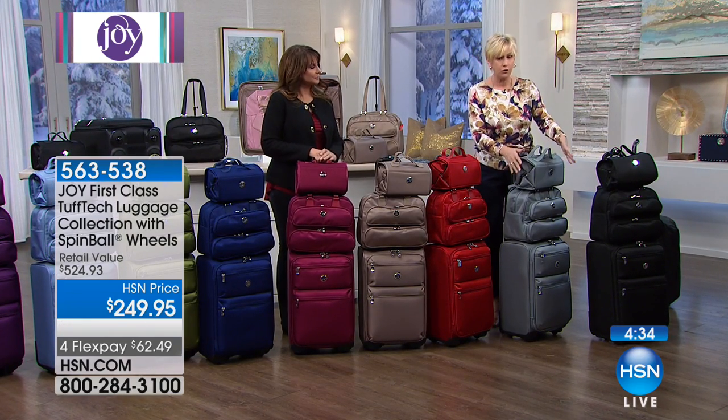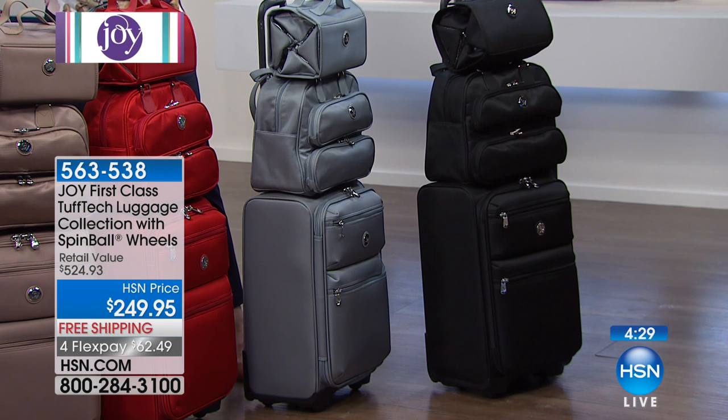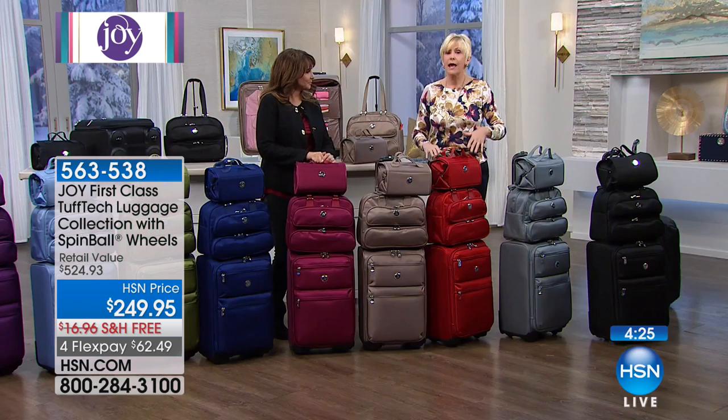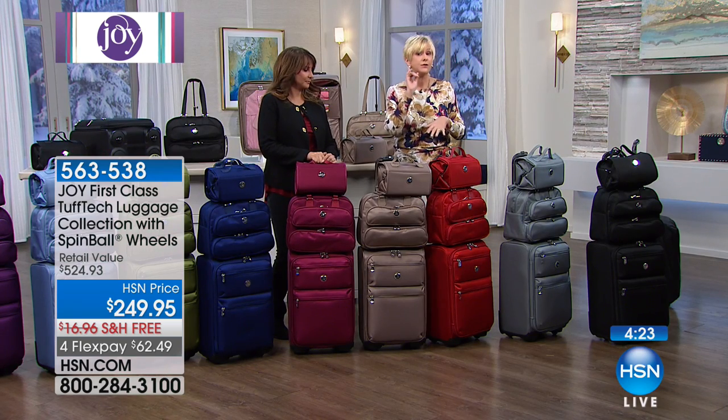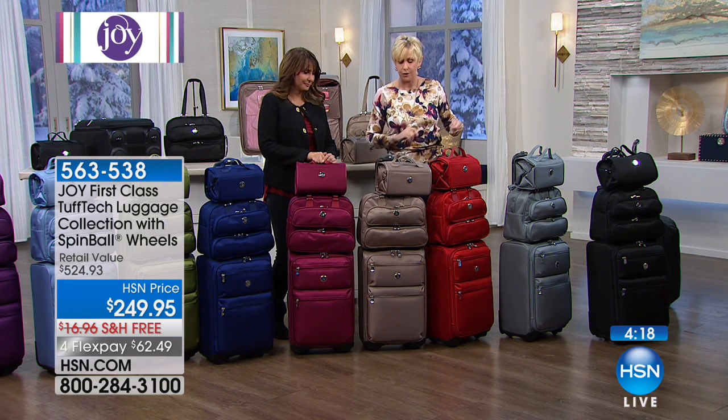This is the platinum, a gorgeous shade of silver, all with real Saffiano leather trim, everybody. So this is the real deal. 30 left in the red. The red, gorgeous classic. And if you're thinking, oh, it might get scuffed, it doesn't get scuffed because of this beautiful material, but it also comes with luggage clothes. So we'll show you that in a second.